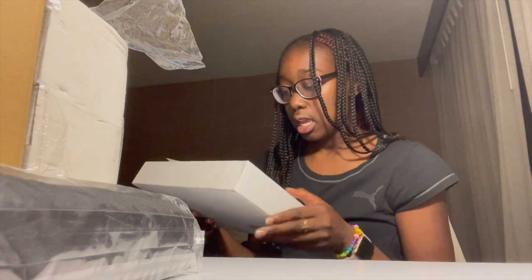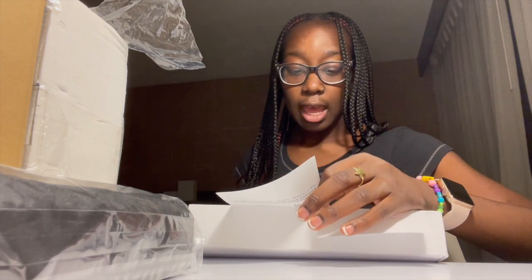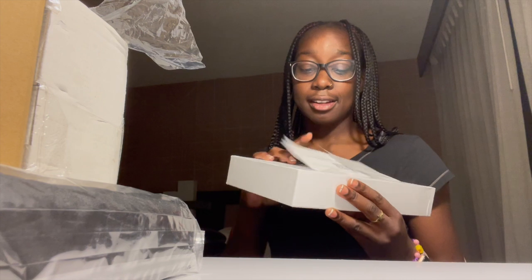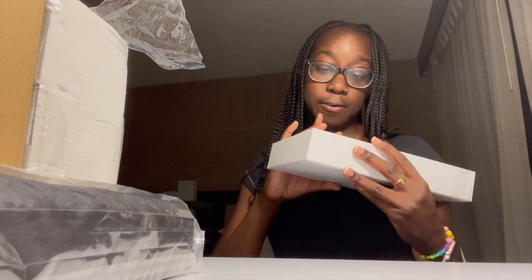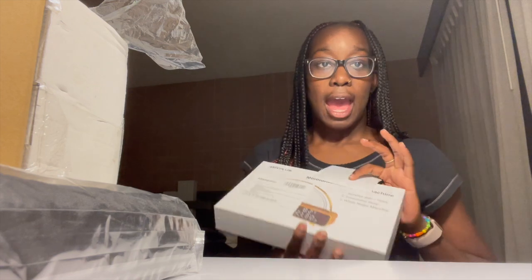This is, oh, an alarm clock. It's a sound machine and alarm clock, and it also lights up. I got it mostly because it lights up and it's a clock, but it also says it's a friendship lamp. I don't know what that means, but I am definitely gonna figure out what I need to do to use this, because I miss my friends. Anyway, we're over it.